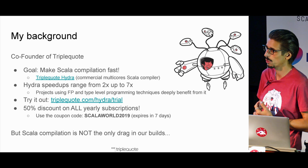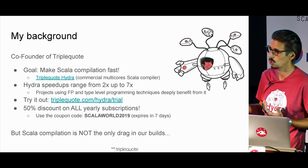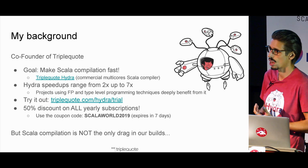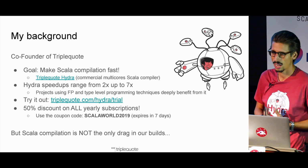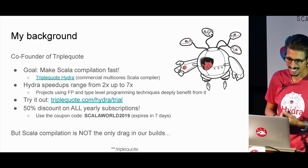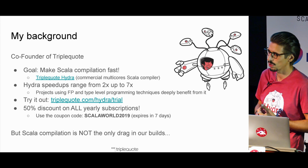So before Triple Quote, we were working at Lightbend, and what we'd been hearing over and over is that Scala compilation is slow. That's why I cannot adopt Scala in my project, in my team. It's a risk that I need to mitigate. And we were crazy enough to believe that we could do something about it. And that's how it all started. And that's why today we have Triple Quote Hydra.